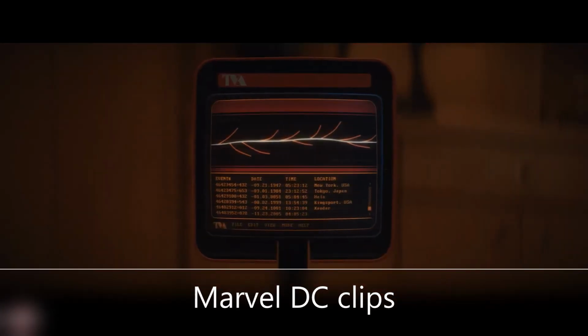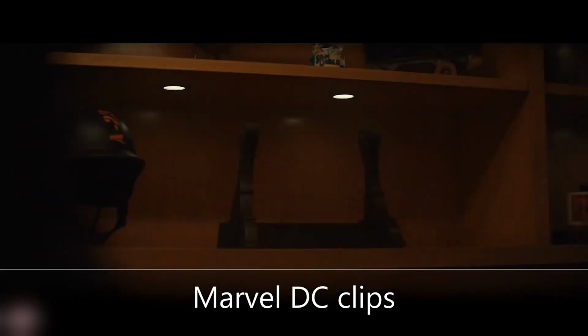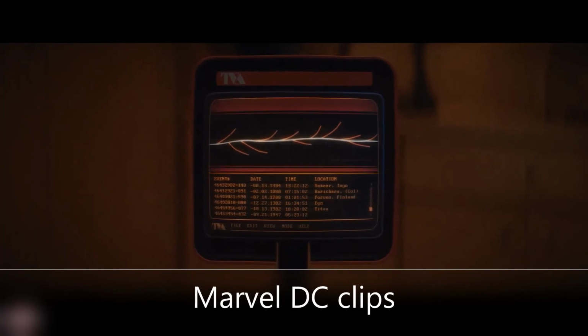Over there, Ravonna Renslayer gets shocked seeing all these branches in time. She takes her weapon and rushes outside, but notice the number on her helmet is A23. This is a reference to her first appearance in Avengers 23. Now in the monitor, we could see the places Lady Loki has bombed. Let's break it down for a second.